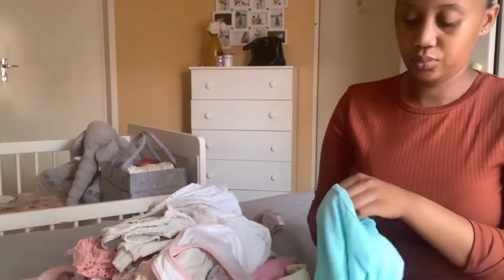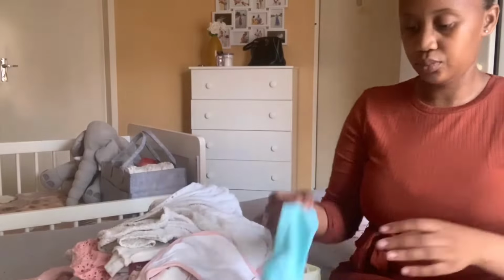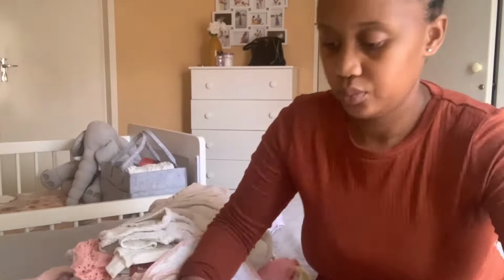So in this video today, we'll be repacking baby's closet. We'll be making a shift of clothes, putting in sizes that fit her. Currently she is 4 months old, and now I'm switching her clothes to 3 and 6 months because the newborn and the 0 to 3 months do not fit her anymore.